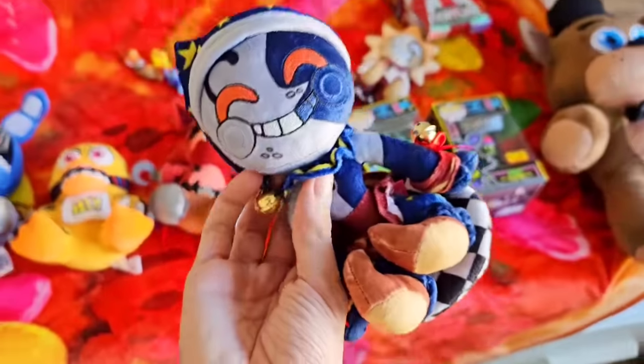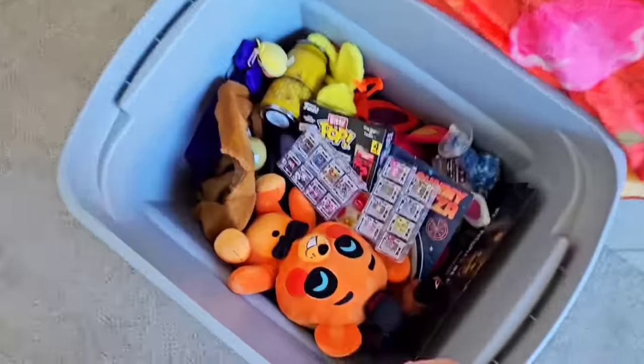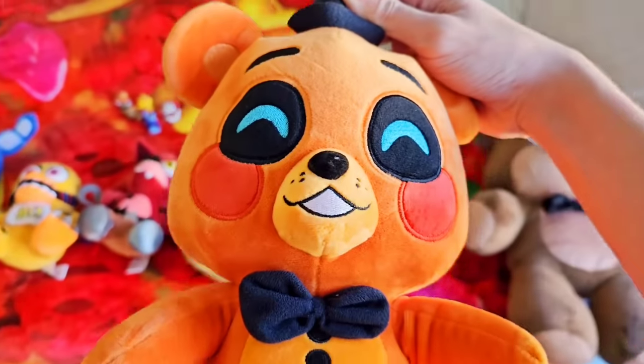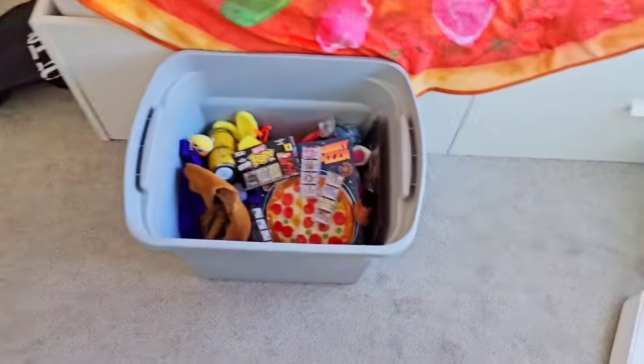So we have a super cool Sun plush, and we also have a super cool Sitting Moon plush, who again is not that bad. But then a really nice one is Happy Toy Freddy. Look how happy he is. Oh my goodness, he is absolutely a happy camper. I love him. Now, you might have seen him, and these are brand new. No one's reviewed them yet. These just came out, and I'm so happy I managed to get them.